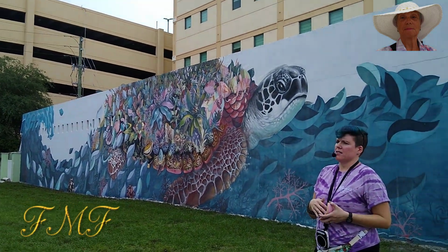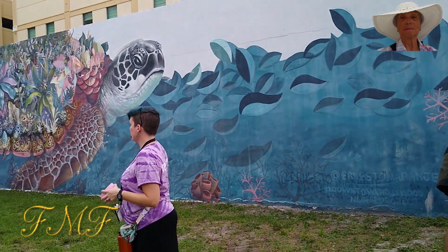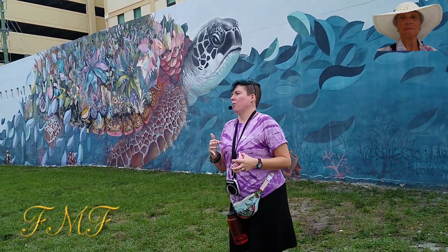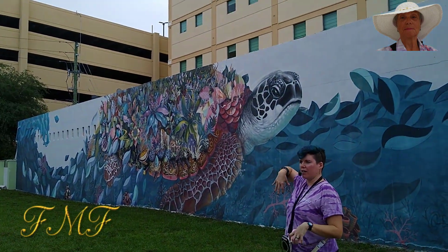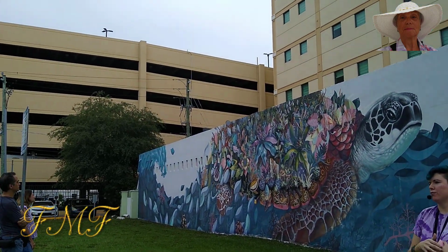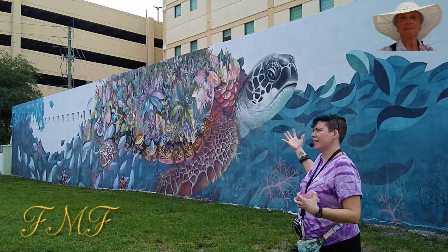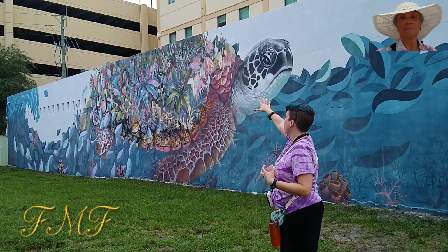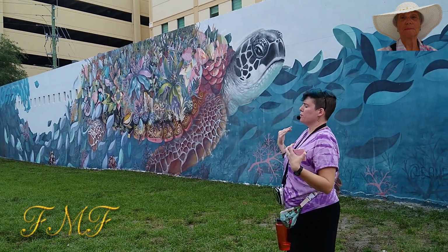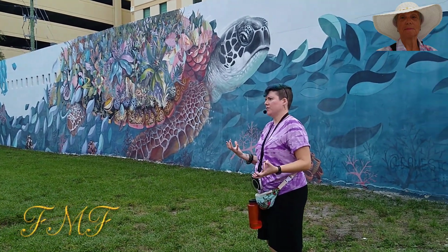I haven't read anything about the inspiration for the mural, but I also think of the idea in a lot of native cultures that Earth was built on the back of turtles. There's also the idea of turtles all the way down. I mean, I don't know if you've ever heard of that. So I just think this is a beautiful symbol of this turtle carrying all of this nature, beautiful flowers, all of this life teeming.